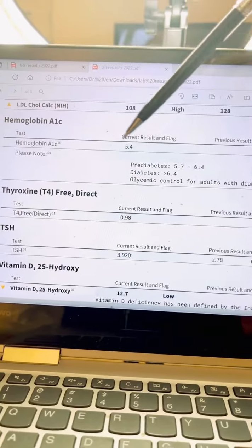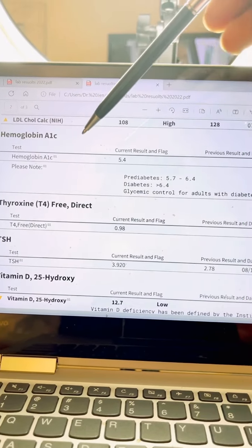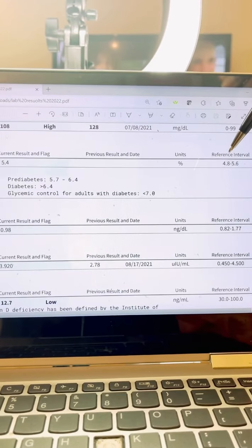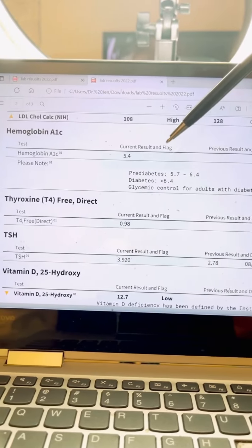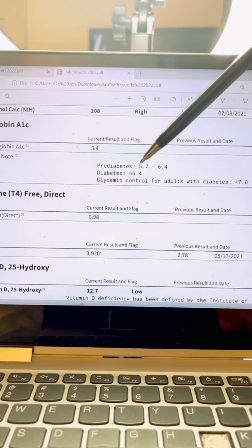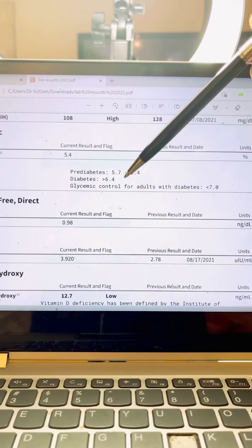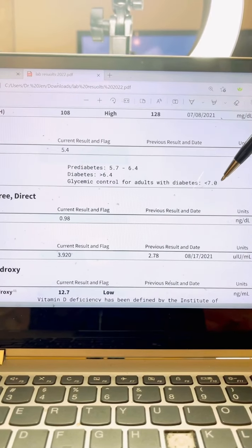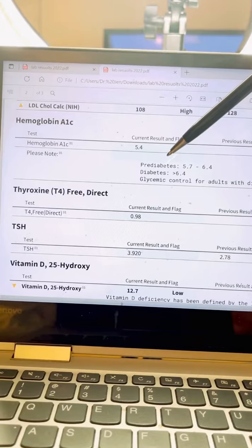Okay, as we move on down, we see that hemoglobin A1C, this is a diabetic screen. My number is good. We want that to be less than 5.6. Mine's 5.4. You see with LabCorp here, it gives the ranges, right? So 5.7 to 6.4 is pre-diabetes. Diabetes is 6.5 and higher. And then for those who are diabetics, decent control for many people would be less than 7. Again, my number is 5.4.